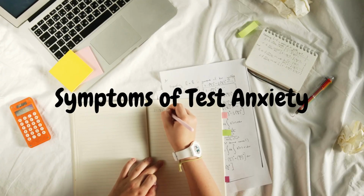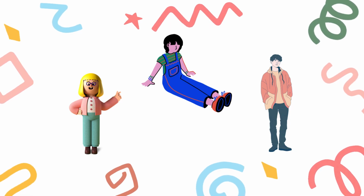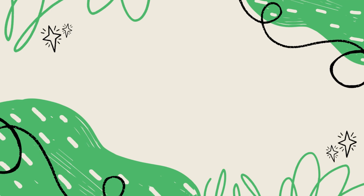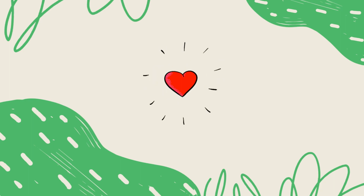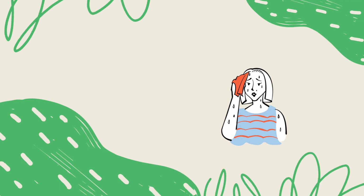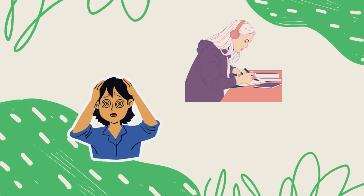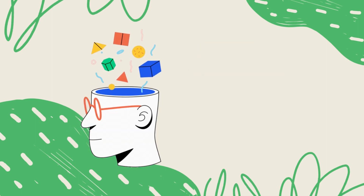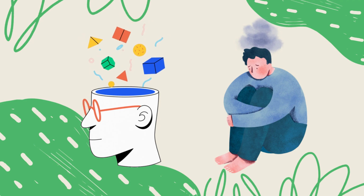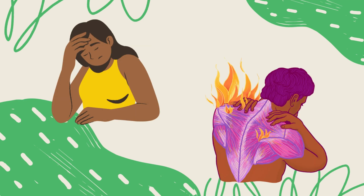Symptoms of test anxiety. The symptoms of test anxiety can vary from person to person, but commonly include physical and emotional symptoms. Some common symptoms of test anxiety include: 1. Rapid heartbeat or palpitations. 2. Sweating. 3. Nausea or stomach discomfort. 4. Difficulty concentrating. 5. Racing thoughts or worry. 6. Feeling tense or nervous. 7. Headaches or muscle tension.